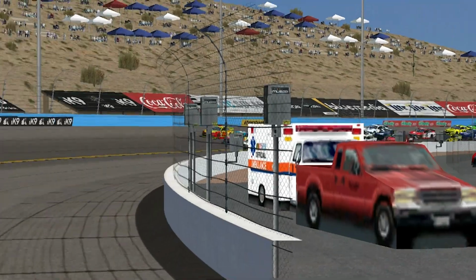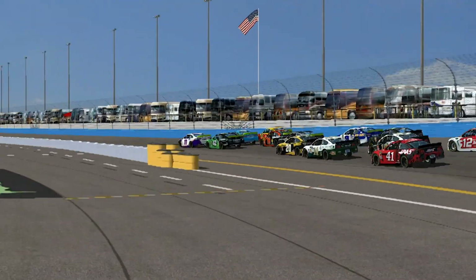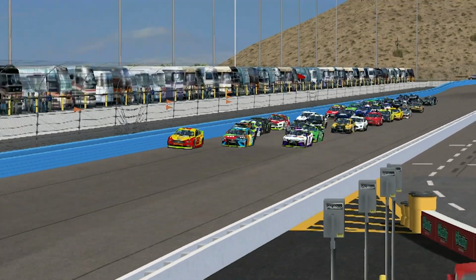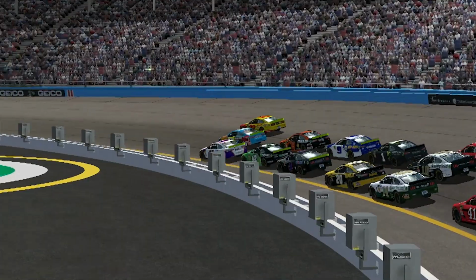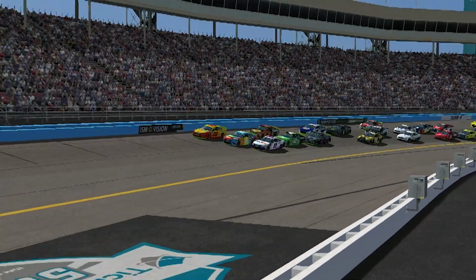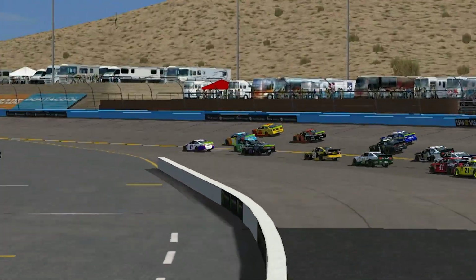And immediately, three wide on the inside is Denny Hamlin, followed by Kyle Larson, two drivers below the cut line, and they're still three wide going down the backstretch. Logano with a little bit of an advantage going into the turn, but up there in the high line, traction compound not ready to be used yet, although he's sticking in there. Three wide still going through with the start-finish line.